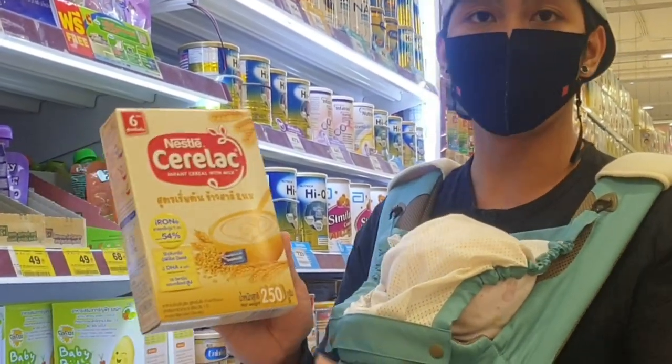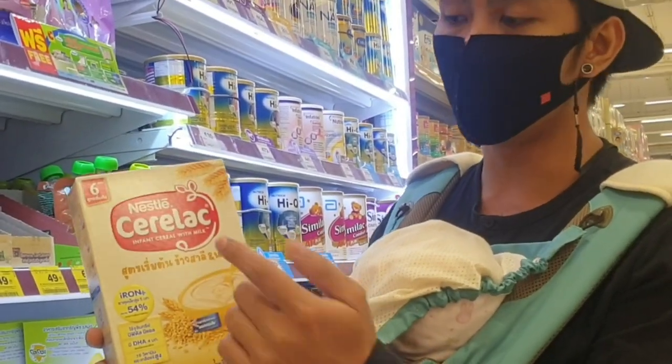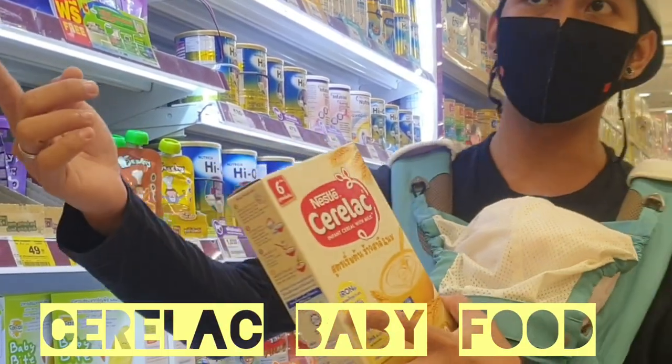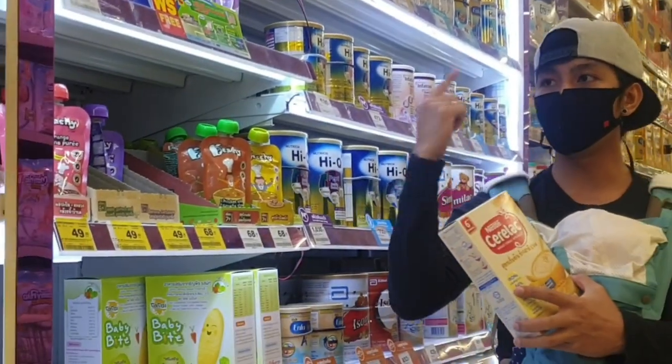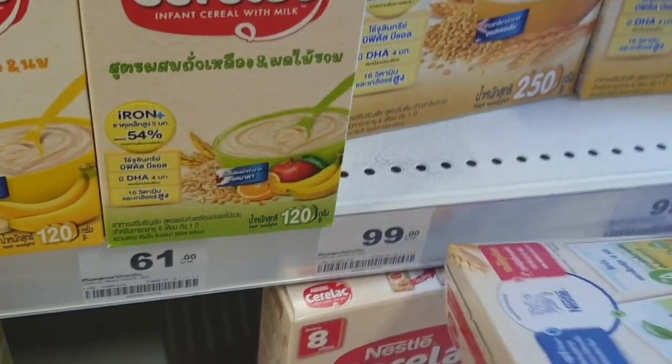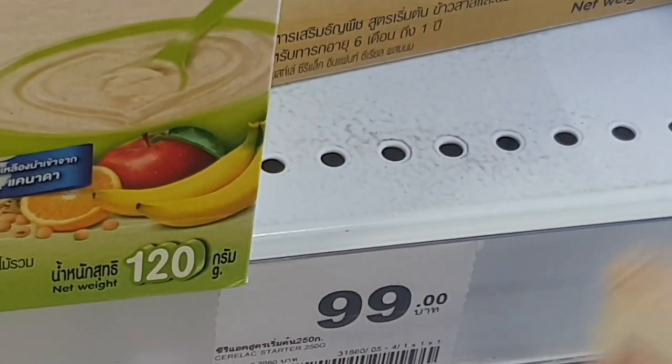This one is Nestle Cerilac. Okay. And as you can see, kasamahan siya ng mga gatas and diapers. 499 baht. Wow!